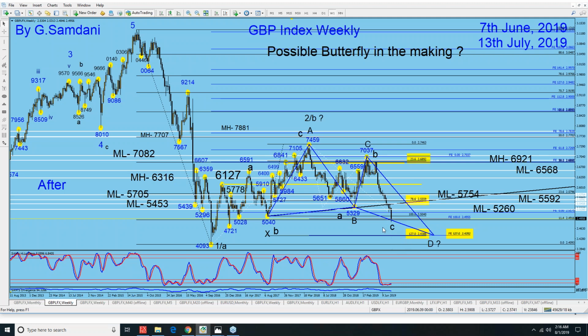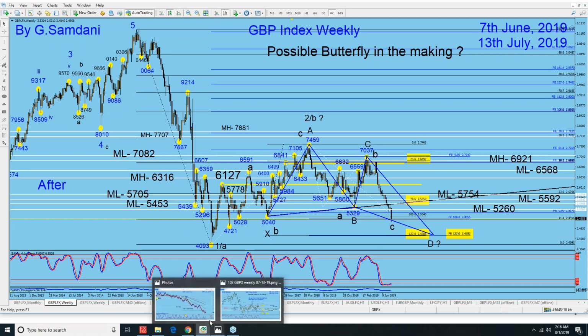Three weeks in a row, we're still dropping powerfully, and especially this week, starting Monday, pound started getting very weak, right? And all pound pairs started dropping, except of course euro pound. Pound is on the right hand side, so that pair goes up. So let's get started and see how pound pairs did and how we did.